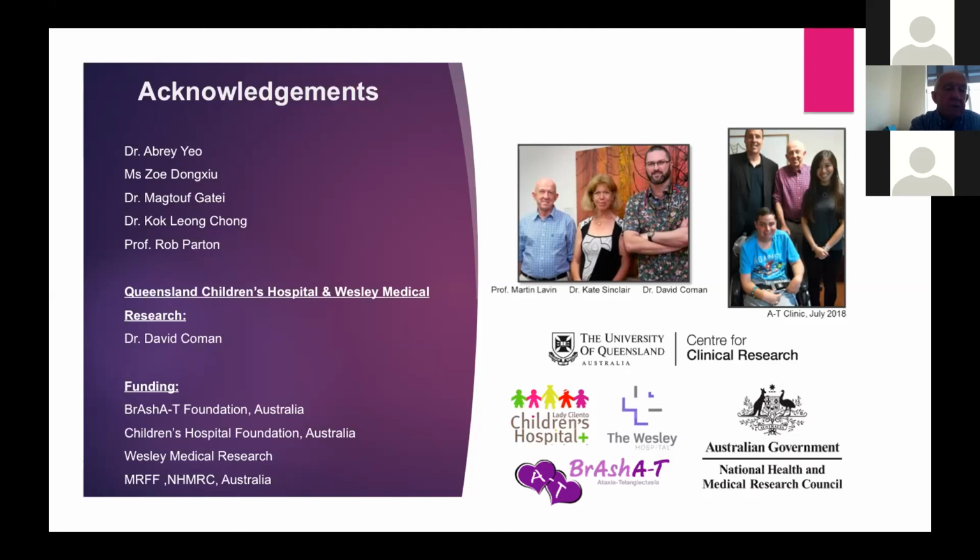We've had funding from Brashat Foundation, which is an AT foundation set up in Queensland that works with patients throughout Australia. And the Children's Hospital Foundation is also providing funding to Avery. We're getting funds from the Wesley Medical Research. And as I pointed out in the beginning, the Medical Research Futures Fund will be supporting the trial that we expect to undertake from March next year.